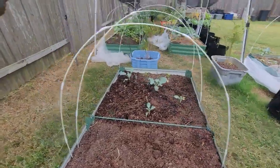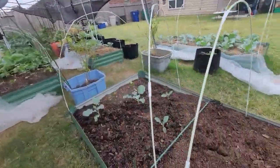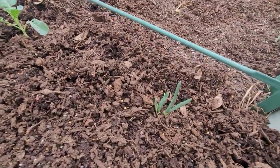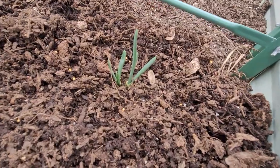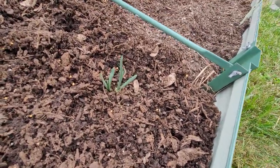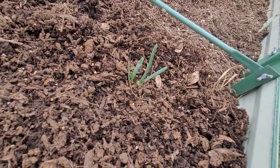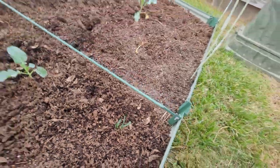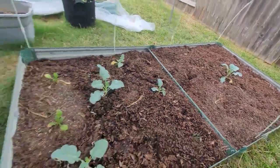I have something else over here. I have onions. I replanted some onions. I got some onions that I really like. They're big onions, so I just went ahead and planted some, and I think I'm gonna let that go to seed. I'm gonna let it grow long enough and go to seed, and then I can get the seeds, or I'm gonna cut those when they get long enough and use them as chopped onions.